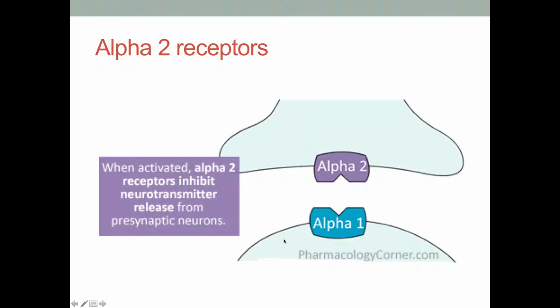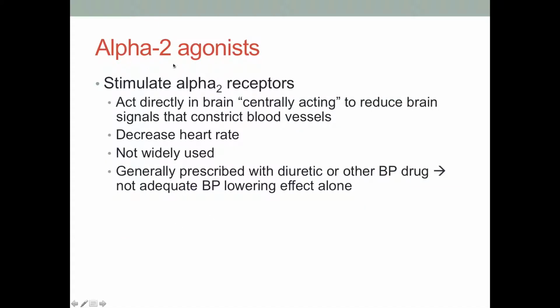So that is something that's been suggested, but we don't know if that's a causation type of response or just a finding. Okay, then we have our alpha-2 receptors, our presynaptic inhibitory autoreceptors. So if you activate them, the neurotransmitter, whether alpha or beta, is norepinephrine. So if these are activated, if we agonize them, then we can turn off release of norepinephrine from the presynaptic neuron. So alpha-2 agonists, they stimulate alpha-2 receptors. So these would act hopefully right in the centrally acting brain areas. So this would send a message up to the medulla areas that send constrictive messages to help decrease the heart rate.